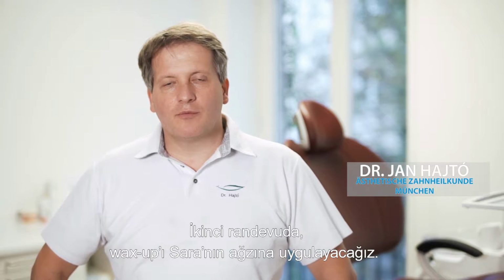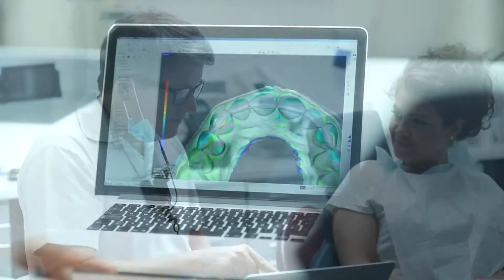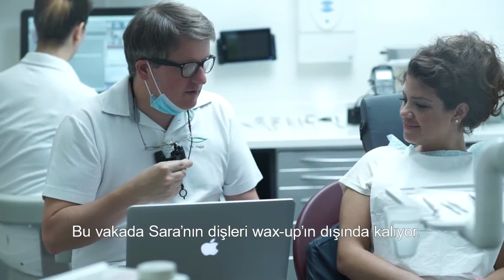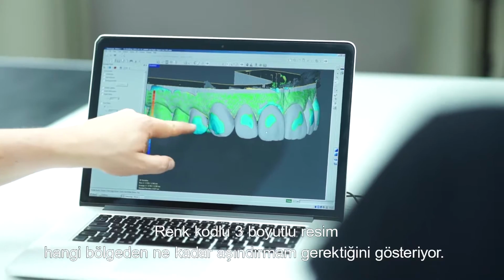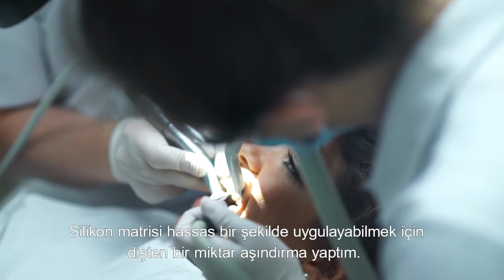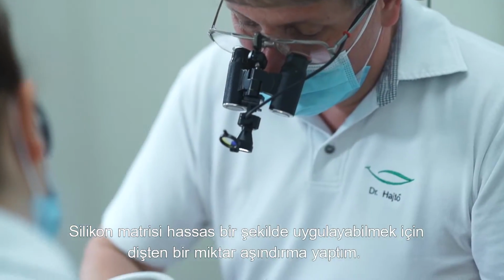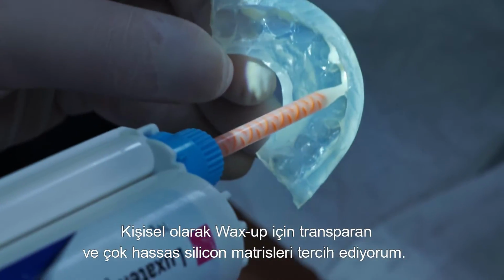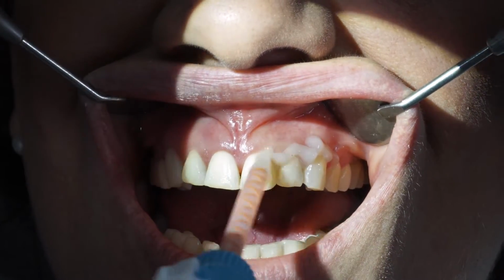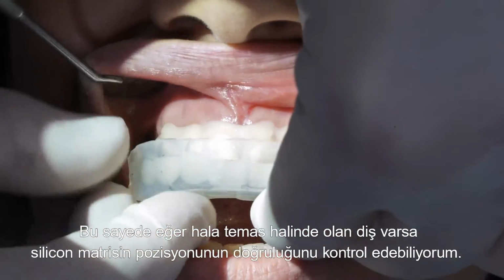At the second appointment, the wax-up is to be applied in Sarah's mouth in order to evaluate it in place. In this particular case, her own teeth stuck out a bit outside of the wax-up. The color-coded 3D image shows me how much I need to remove and at which area. Thus, I had to remove some tooth substance beforehand in order to apply the matrix precisely. For the wax-up, I personally prefer transparent, very precise silicone matrices. That allows me to check for an exact positioning if some areas of the teeth still touch on the inside.